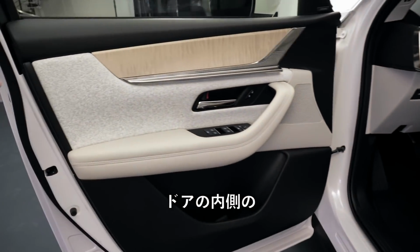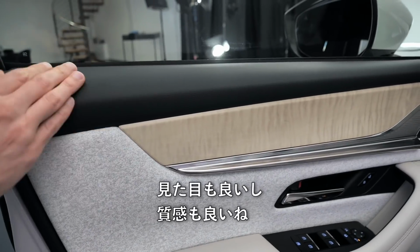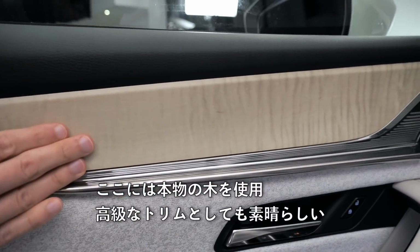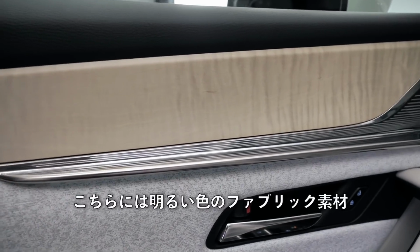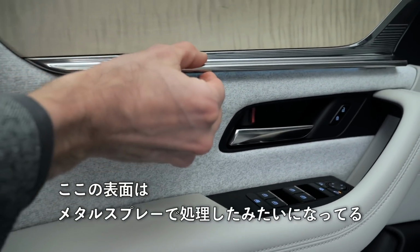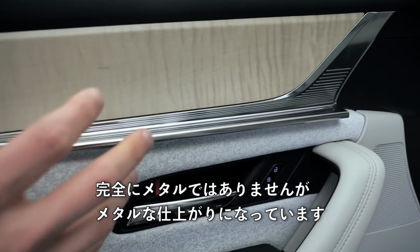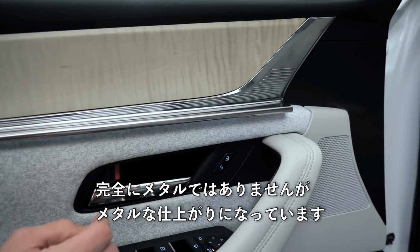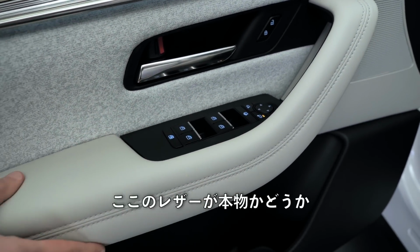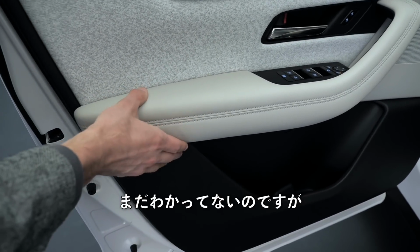Then, inside of the doors, the top part is somewhat soft touch, not too soft though, but it looks good and has a nice structure and feel. This is real wood, very nice in this upmarket trim. And here we have a bright fabric, that's also pretty cool. And also here, these surfaces are treated with metal sprays, so they are not entirely metal, but have the metal finish, so to speak. Also the buttons and so on look like good build quality. Then here we have, I'm not really sure if this is leatherette or animal skin, we couldn't find out yet.